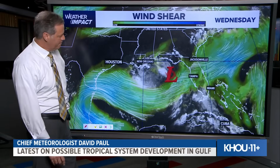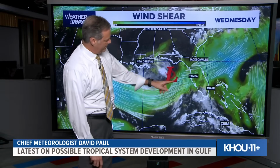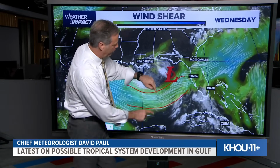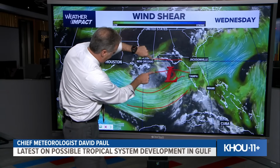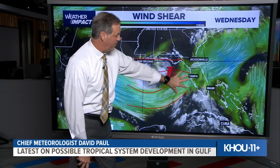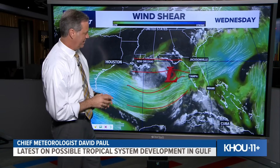And as we look at the forecast, we'll do this real slow. We'll go into the middle of the day on Wednesday. So, here's where the stronger shear is going to be. If you'll remember, the core of the model runs taking it right here. So it may be able to get displaced from the shear, and that would allow the storm to stand up straighter. That would encourage development. So that's something we'll have to pay attention to.